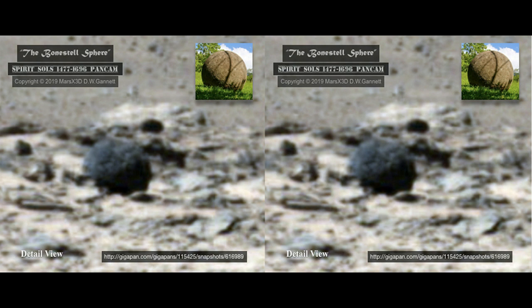Did you know we have them on Earth too? Oh yeah, down in Costa Rica and scattered around other parts of Central America, you'll find perfect stone spheres in a wide variety of sizes, most of them about 5 to 8 feet in diameter. Okay, I hear some of you thinking, ancient aliens, you might be right.